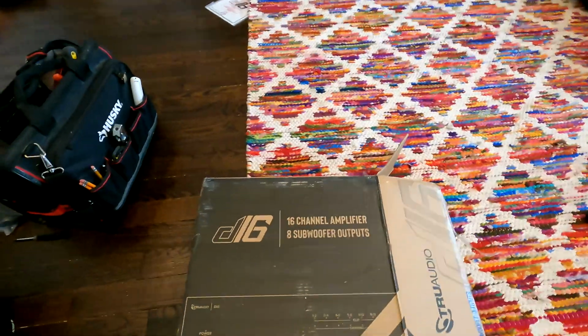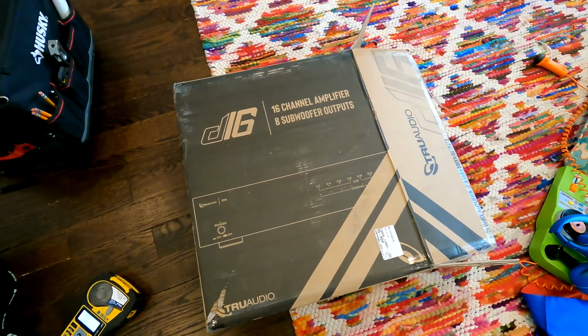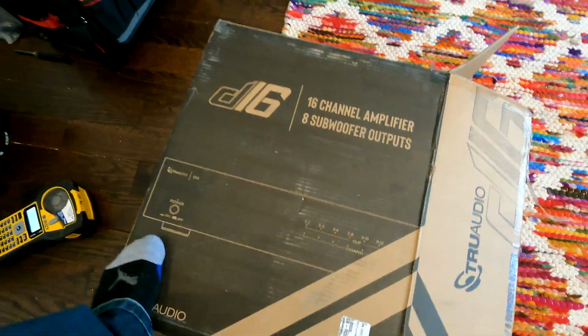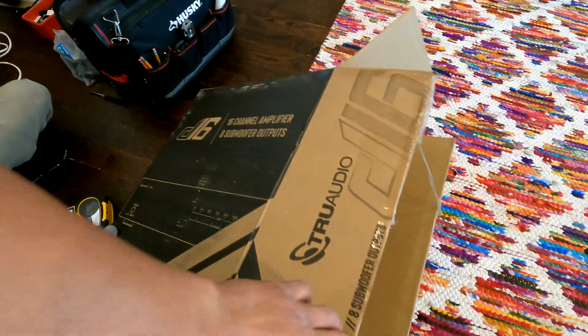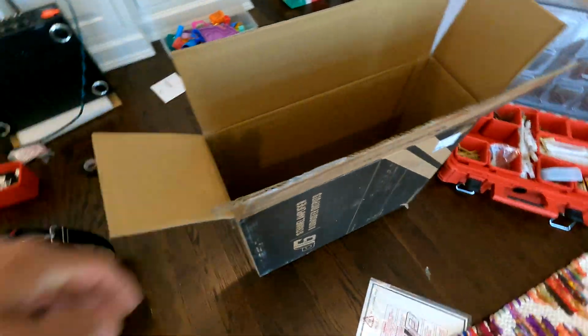This is the amp we're putting in. It's a True Audio D16, 16 channel amp. It's got 8 sub outputs. This thing is incredibly versatile, very powerful, and very robust. It's made to last. This is pro grade equipment.